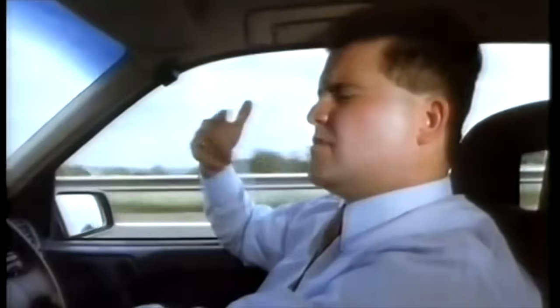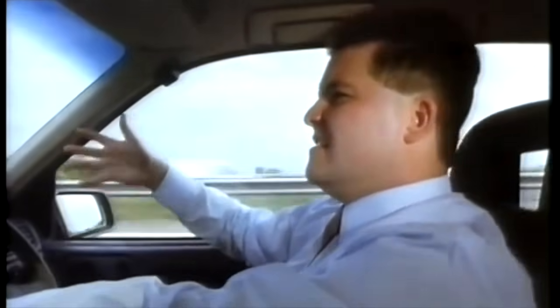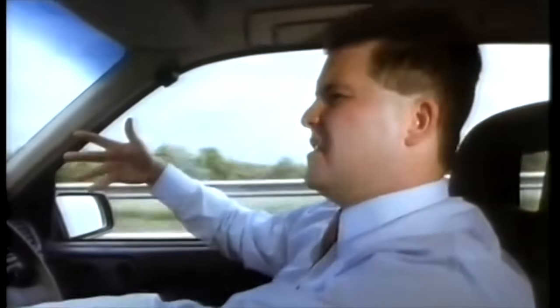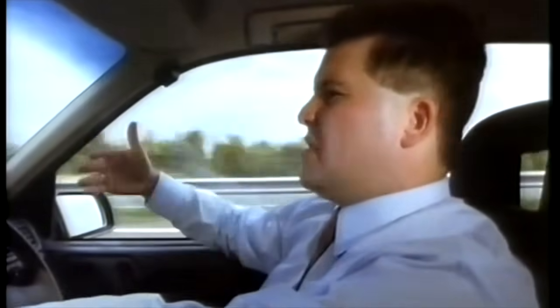Although I'm sure my driving's safe, I do switch off. I think about the wife, the home, I think about football Saturday, oh great, it's Thursday today, I've only got tomorrow, then we're off to football on Saturday. And I'll arrive somewhere and there's big chunks missing out of the journey, because the road becomes that familiar that you tend not to take as much notice as if it were a fresh journey.